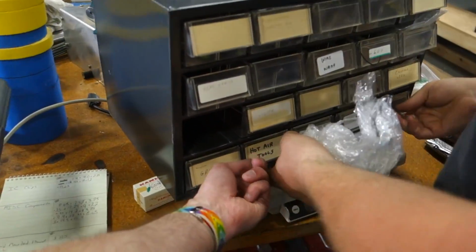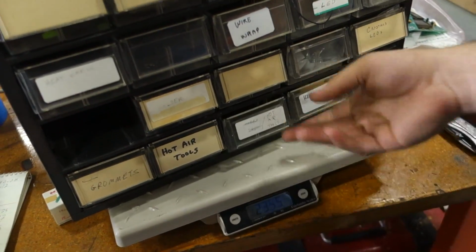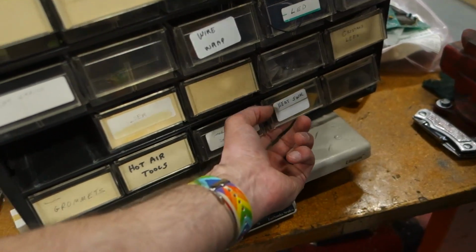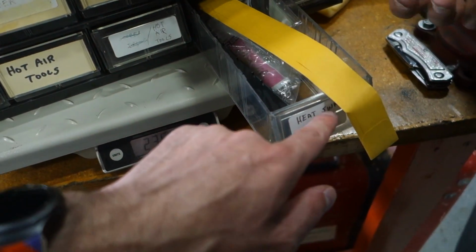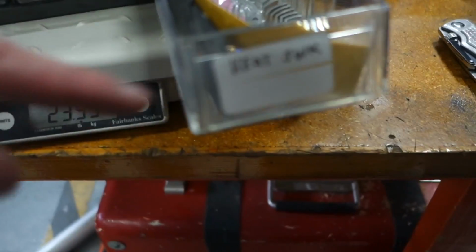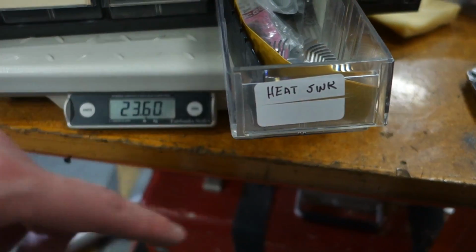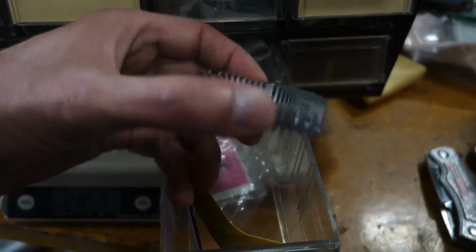We got hot air tools. No, we don't. Gonna be hot air too. Blue bulb. You got heat standing wave ratio. Heat sink. It's not W. It looks like SWR. Look at that. Heat swink. No, SWR, standing wave ratio. Right. But that's heat sink. There's one off like a 486.